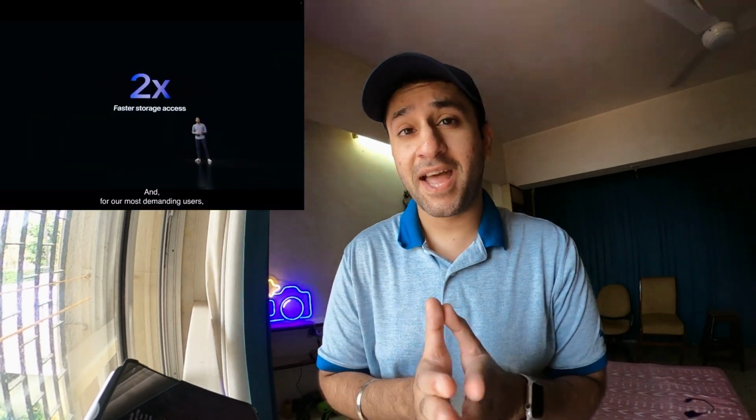Two more things you need to know about the iPad: firstly, the M1 chip is now inside it. You do not only get a USB-C port, you also have Thunderbolt compatibility, which is absolutely insane because Thunderbolt is going to give you a lot faster data transfer speeds, basically when you're using external storage.